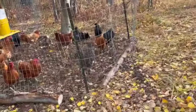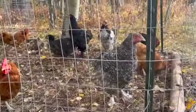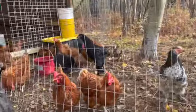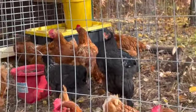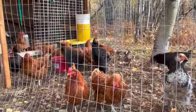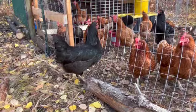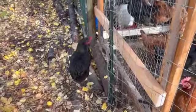There's those big ones, the ones that last video I was asking you guys what they were. There's the 4 of them there. Beautiful birds. I think one of them is going to be a rooster, but I've been saying that since he was little. Gunner, leave it. So we'll see. I know that they are heritage birds, but I don't remember what they were. Let's see if I can get her in there without getting any of the other ones loose. There you go. Get in there. Good girl.